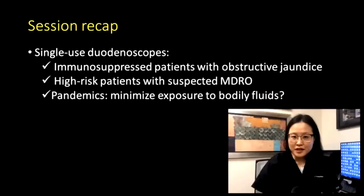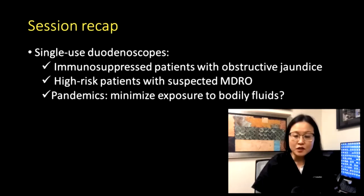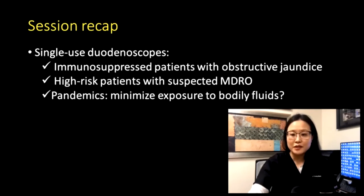Now for the session recap. Single-use duodenoscopes may have a role in immunosuppressed patients with obstructive jaundice, high-risk patients with suspected multi-drug-resistant organisms, and perhaps in pandemics to minimize exposure to bodily fluids.